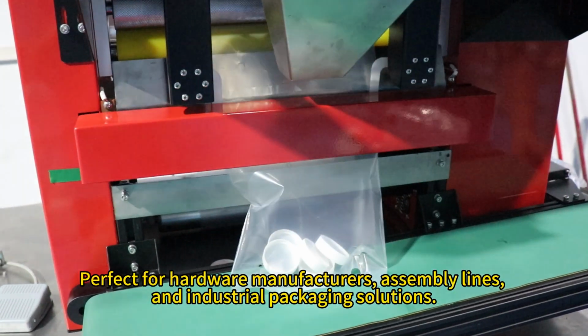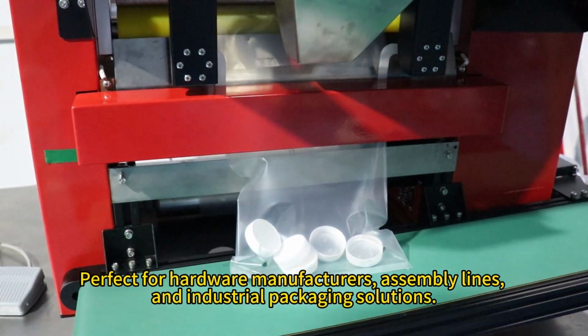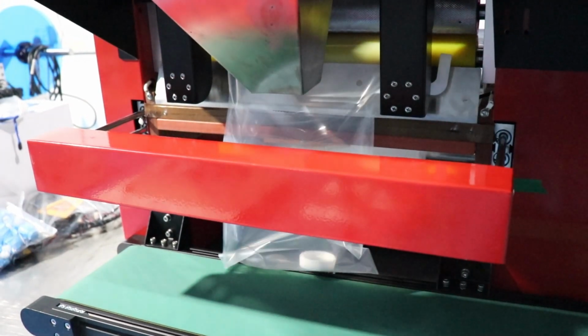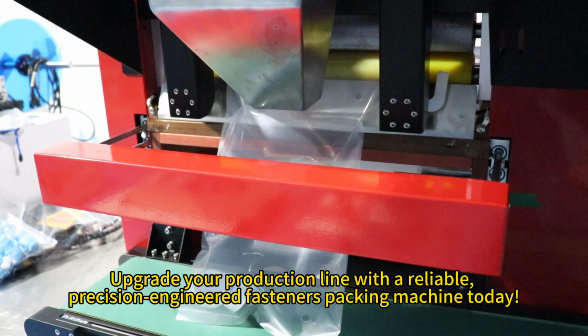Applications: perfect for hardware manufacturers, assembly lines, and industrial packaging solutions. Upgrade your production line with a reliable, precision-engineered fastener packing machine today.